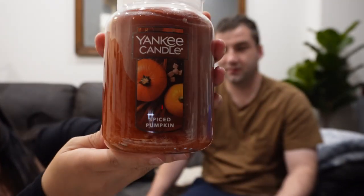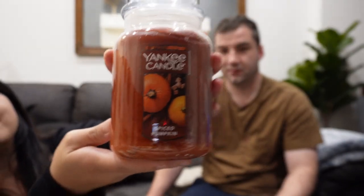Spiced pumpkin. So this one is more for the fall. If you like anything pumpkin, or pumpkin spice lattes or pumpkin soup, you'll love this. Inside looks so good. And it just smells like fall, like a crisp fall afternoon. That's what it smells like. So we just got these two.